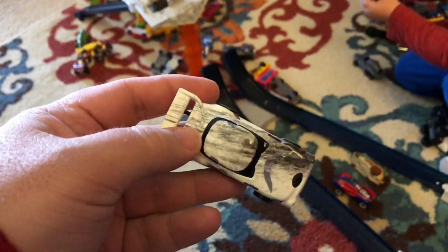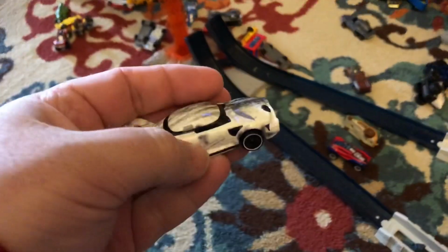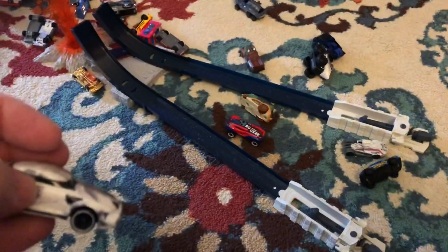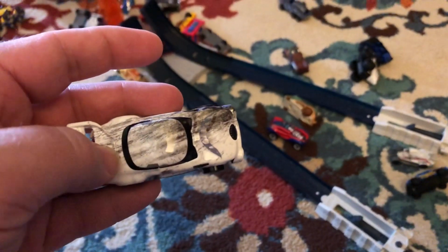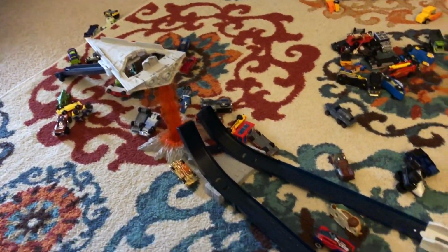Battle Damage Stormtrooper car was our best car on this track. We went through all these different Star Wars cars, and this was our best one that does it. Now, some cars, like ones with the big wheels that stick out, won't fit on the track at all. But this was, out of our scientific work here today, our best car on this track. So if you have it, you can certainly try it. I don't know if anybody else has played with this, but it certainly has its own issues. Yeah.